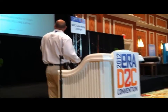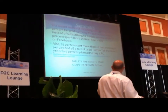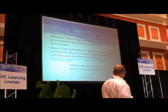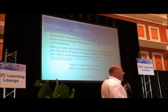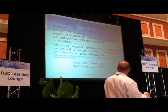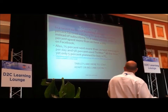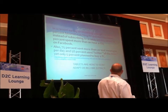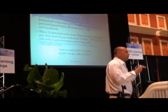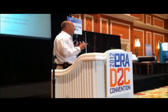So some other things to go over, a recent survey of incoming college freshmen, these are the class of 2000-something, 80% of these people favored watching their TV and movies online instead of subscribing to cable service, while 76% of these spend more than an hour a day on Facebook. This is the future generation of shoppers. These are not going to be people who are watching television.